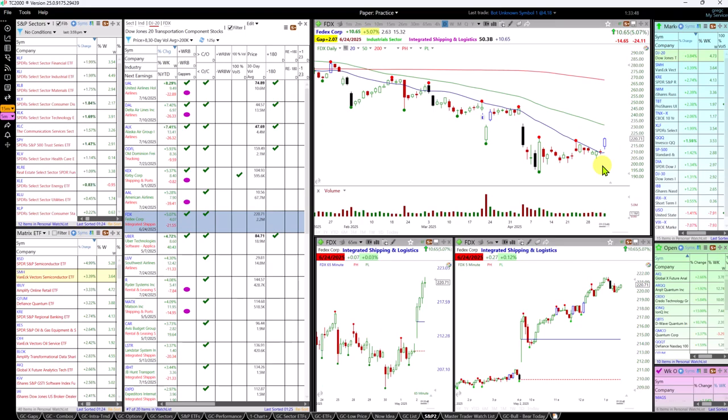FedEx. Now, these kinds of patterns are better used for credit spreads. If there was premium down below here, you'd have to go out to next week, but this pattern is suggestive that it won't go back down here. You have to look to see earnings. Earnings aren't coming out, so that's okay.